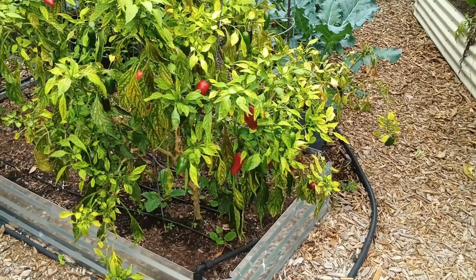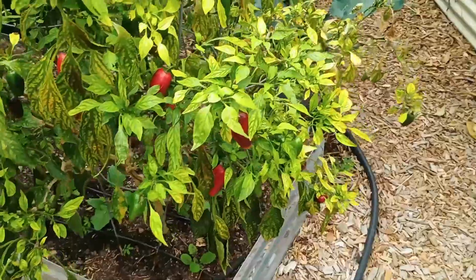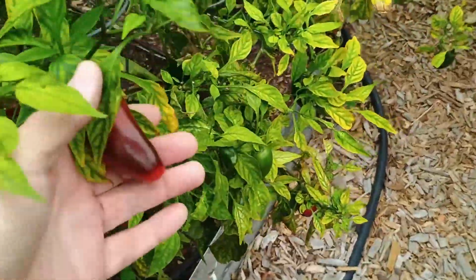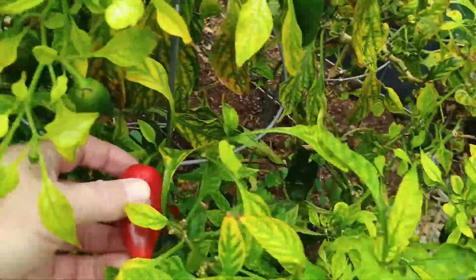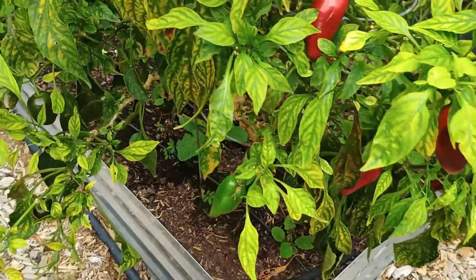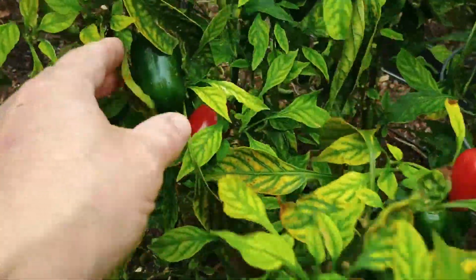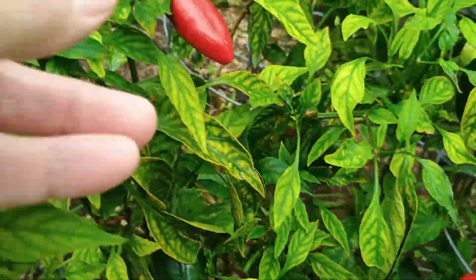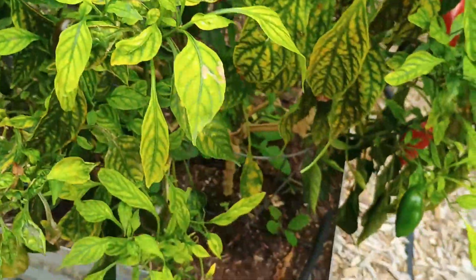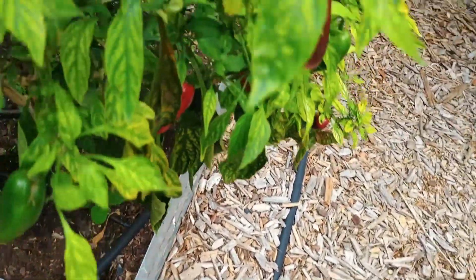A couple of my jalapeno plants have started to put on jalapenos again. Got some nice red ones. We have plenty of red and green jalapenos coming on. We'll be harvesting those and using them in my jalapeno cheddar cheese bread.